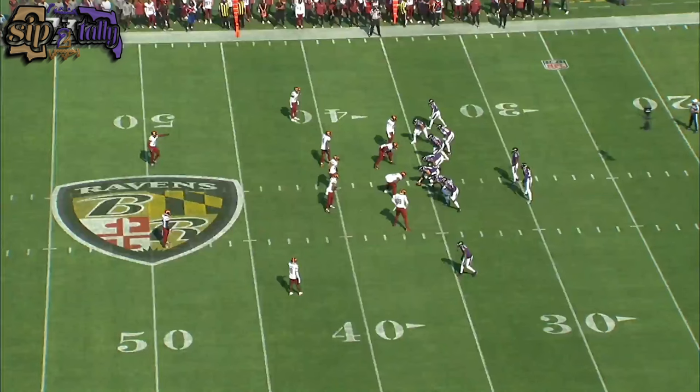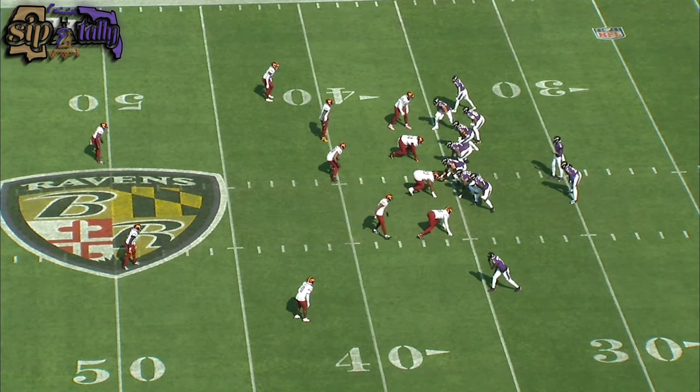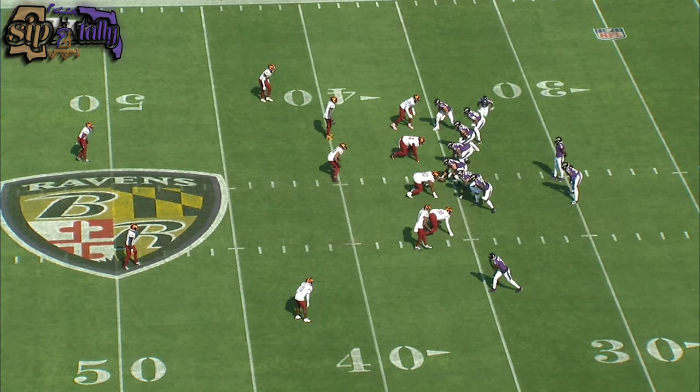Getting your guy the ball in space. Getting your best skill guy the ball in space. And I'm not including Lamar and Derrick in the skill group. I'm talking about the receivers. He's your most versatile guy. Yeah, they could bring him in motion.